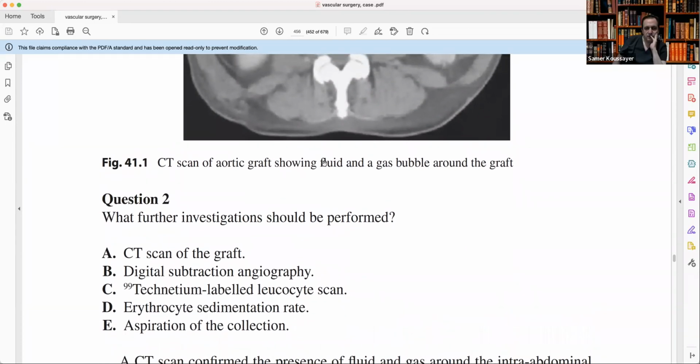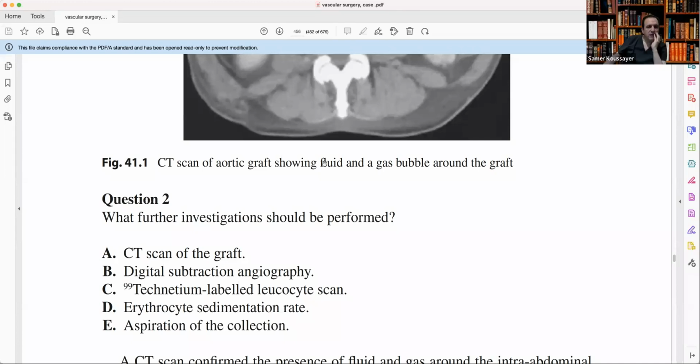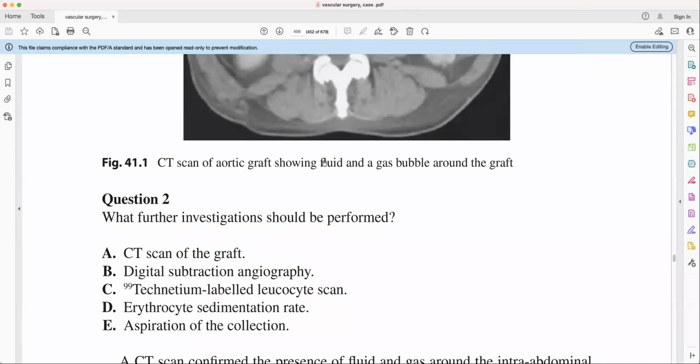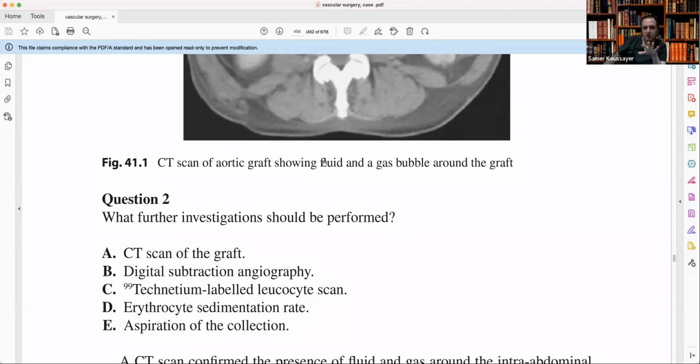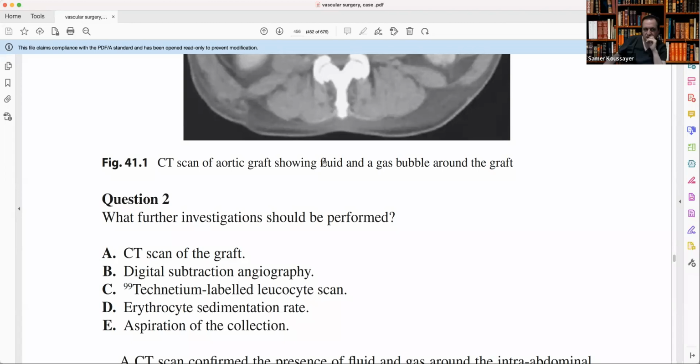What about thallium scan? You don't need it? Thallium scan, you mean PET scan? I don't think I need it. What about angiogram? Do you think that will help? No, it will not help, because it's thrombosed and infected. If it's only thrombosed, I might use angio to try to recanalize and clean, or thrombectomy. But in this case I don't need anything after the CT scan. So digital angiogram, you don't need it. PET scan, you said you don't need it.